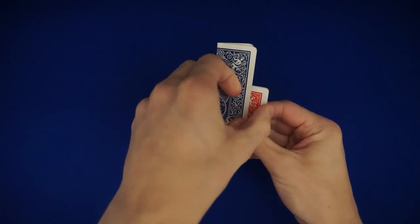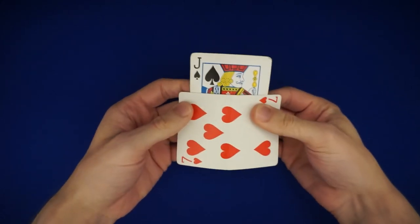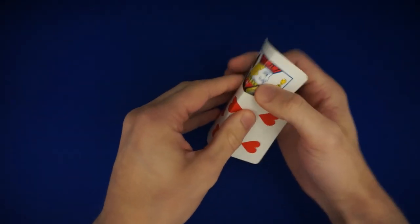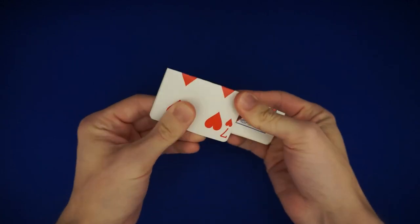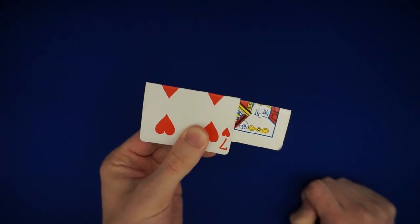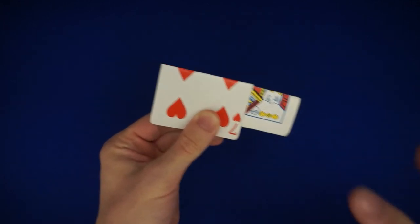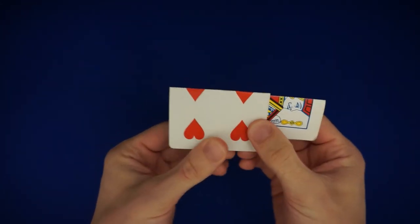And I could even open this up and show you guys that it's literally in the middle. I can fold it back round on itself, which is actually the whole point in this illusion, because this red 7 that is enclosing the jack inside, I think it was the blue jack and the red 7. This red 7 is going to do something pretty crazy to this jack.